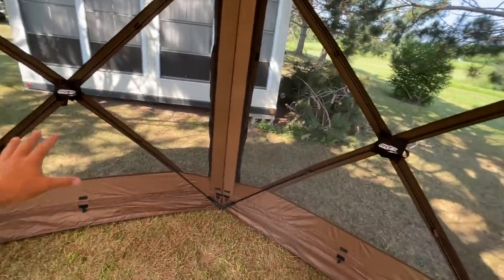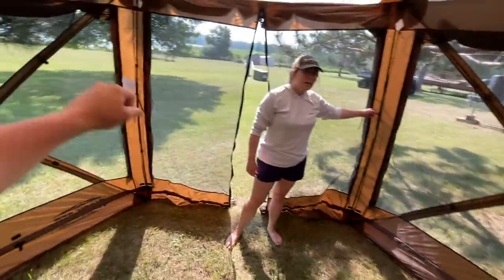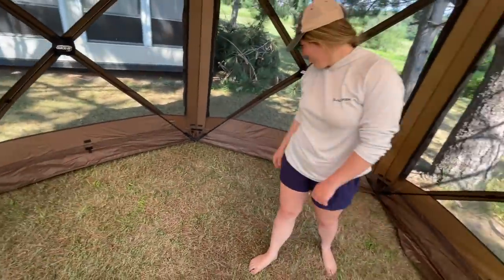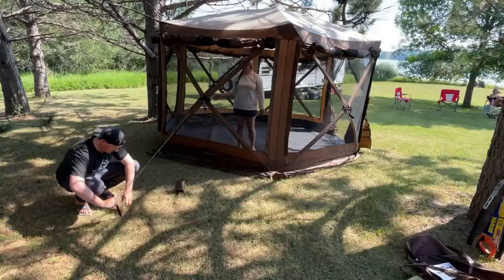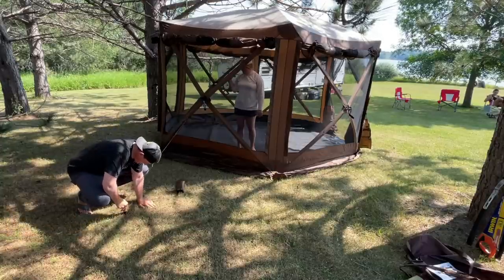This is just like setting up a hub style fish house. Literally everything already comes attached. You lay it out, unfold it, boom, pop a wall up, boom, pop a wall up, boom, pop a wall up, boom, pop a wall up. It comes with flooring, but we're going to deck it out with another carpet and maybe a bed and a mini fridge. This is going to be glamping in the tent pretty much.